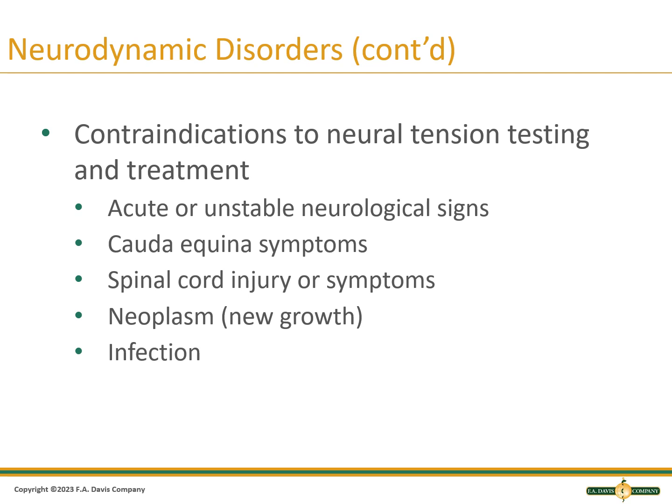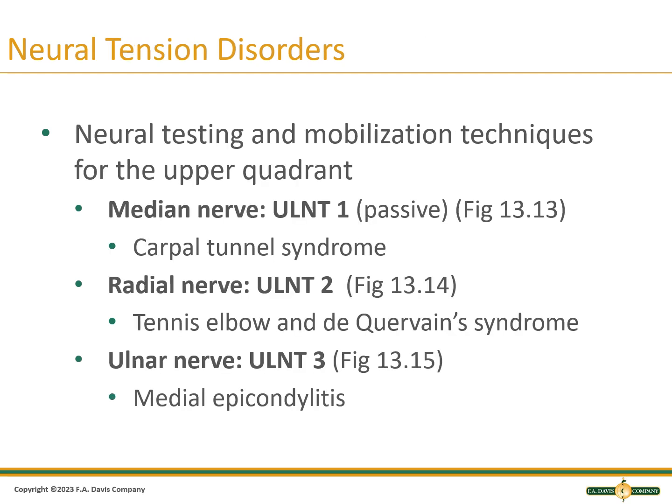And then patients with infection, we're not going to do tension testing in, or active infection at least. If it's being managed, you may receive orders for tension testing if they're on antibiotics and it's being controlled and their lab values indicate that it is not an active infection any longer.